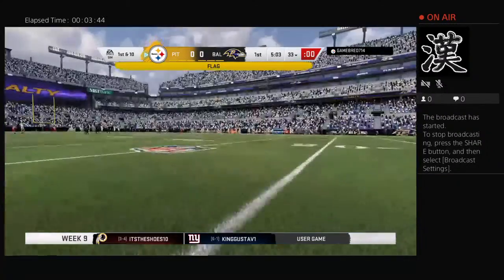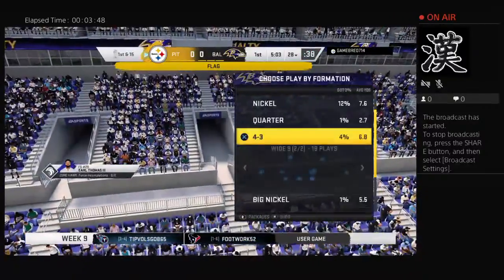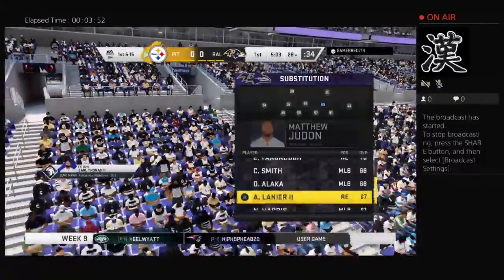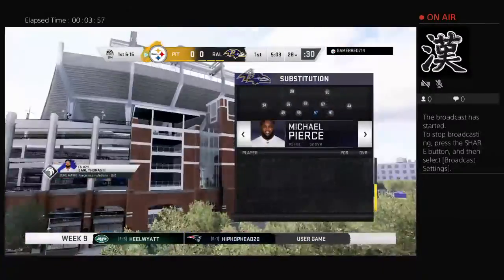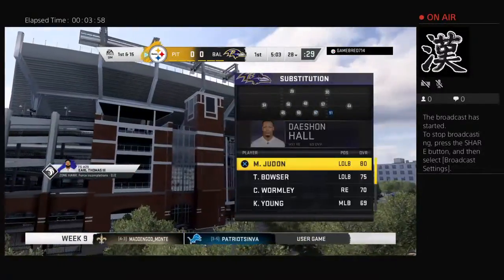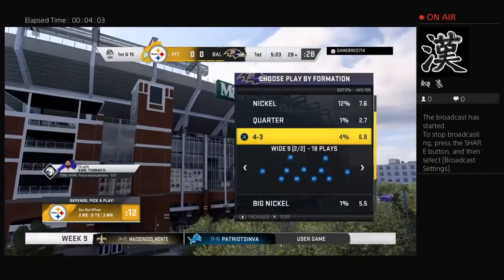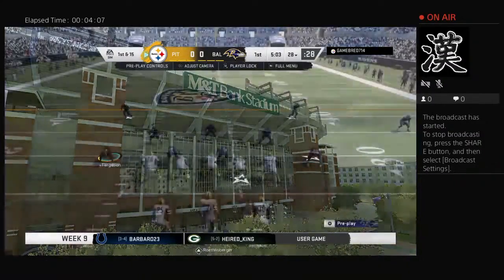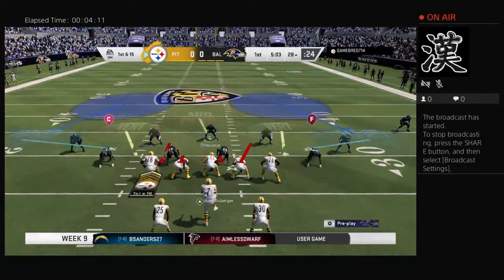Play clock down to 0, and this is not the way to start a drive. That's going to set them back 5 yards. The delay of game backs him up 5, 1st and 15.